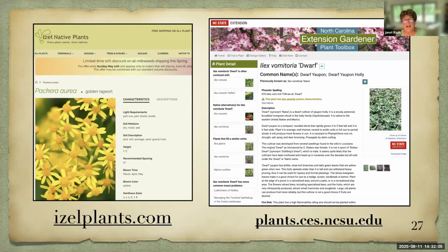It's a great resource. And NC State, it's just so nice to use this plant toolbox, because you can filter for all different kinds of criteria that you're looking for. Just be careful, because what I've noticed at the NC State plant toolbox is that they have some invasive plants there and they're not always marked. So be careful, do your research, but boy, the search criteria is so wonderful, and you can search your regional area, so it's a great resource for you to use.